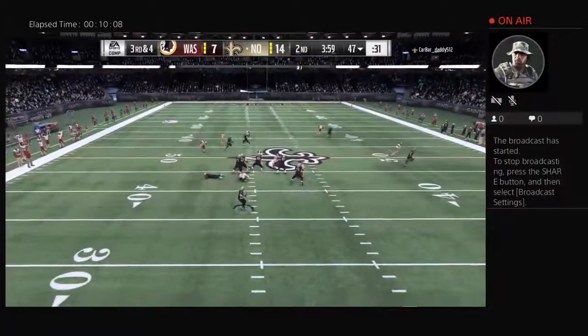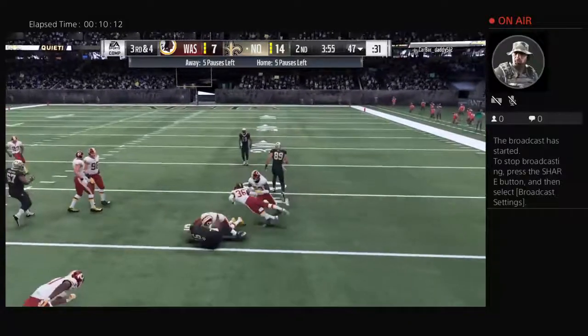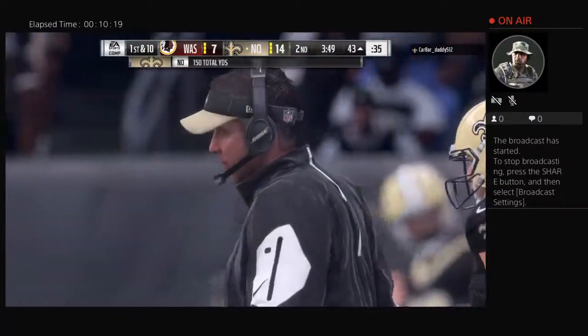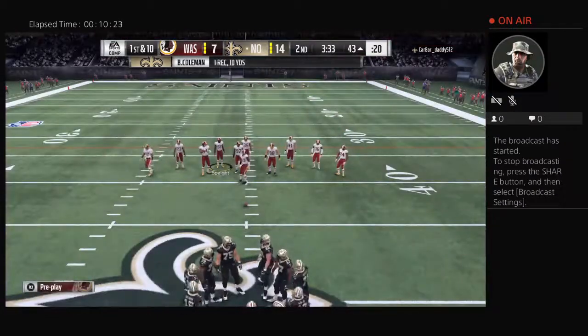Working from the gun, it's Breeze. He finds Coleman. And brought down, but not before he was able to break the tackle, and the extra effort moves the sticks. A nice pickup there, 10 yards, and it'll move the sticks.